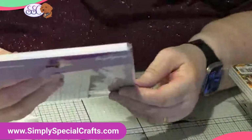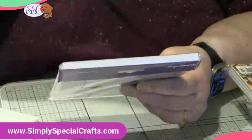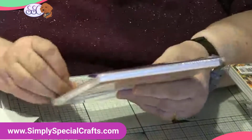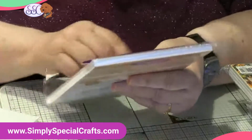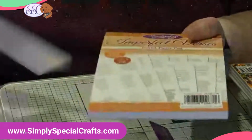Okay, I wanted to see this one. This is called Hunky Dory Humor Imperfect Verses, foiled paper pad. Let's see what they're up to. I think this will be our last thing we'll look at today.